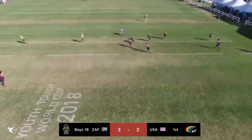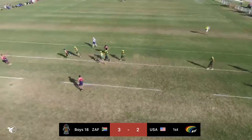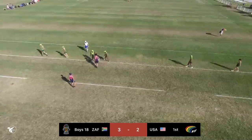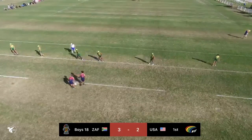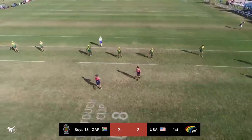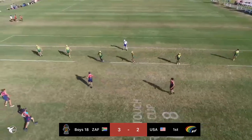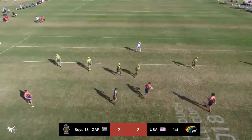Change the direction, short ball's on if he gets it there. Nice touch by number 7 from South Africa, Cameron Souchon. Gets across in cover. USA looked for all money, they were in, but Souchon comes in, shuts it down. USA have another opportunity here.